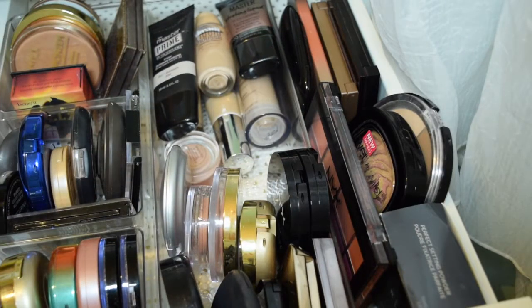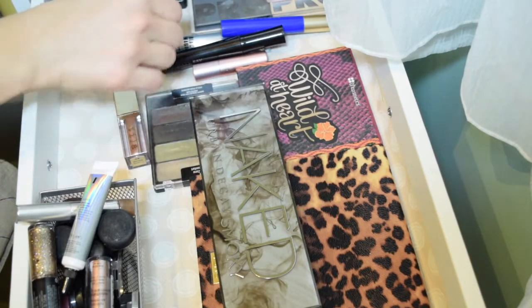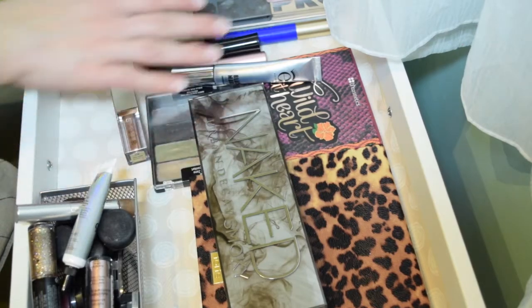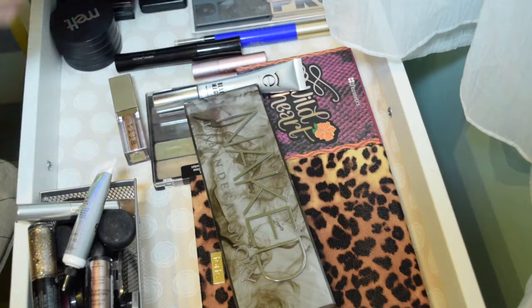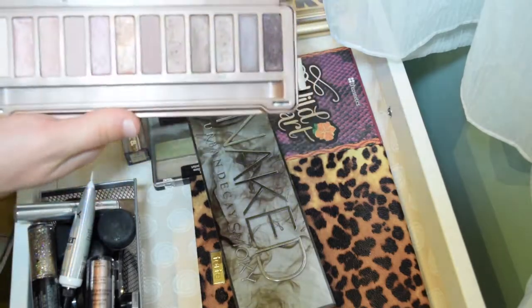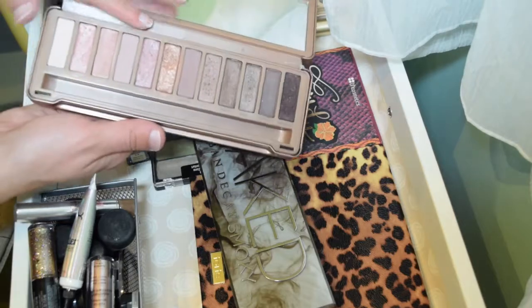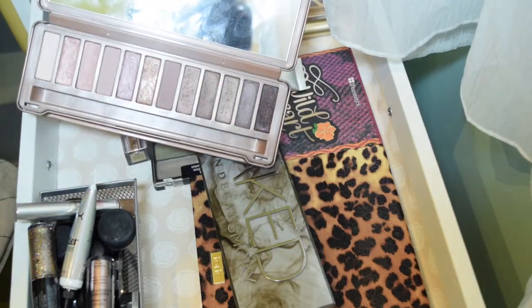So we're going to go down to the next drawer for eyes. Alright, so as you guys know, I say it every week, I'm rotating through all my eyeshadow palettes. I'm just down to this few. I used the Naked 3 for actually 2 weeks, and I absolutely 1000% love it. I'm going to keep it. I got use out of every color in here. Like, I used Strange to set my eyeshadow primer a lot.